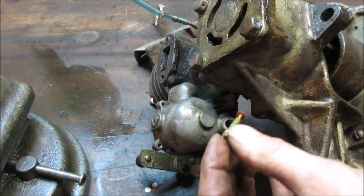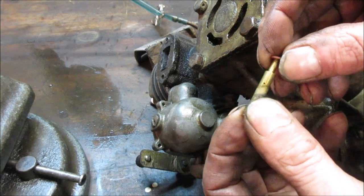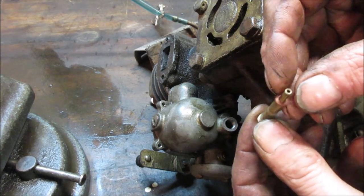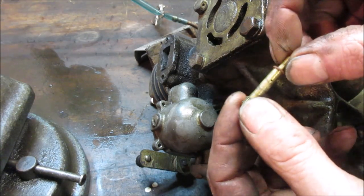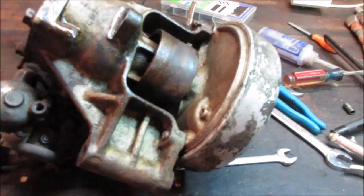Let's see what that looks like. That's supposed to be down further, or no? Like that? I'm gonna take a second and make sure that all that is clear, and put it back together, try it again.